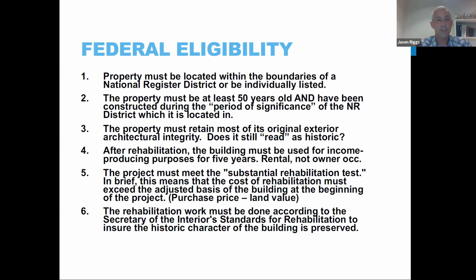Sixth, the rehabilitation must be done according to the Secretary of the Interior's standards for historic rehabilitation to ensure that the historic character and integrity of the building is preserved. And that is a guidebook which was put out by the National Park Service many years ago, maybe 30 to 40 years ago. And it basically tells you what is acceptable and what is not acceptable in terms of the treatment and rehabilitation of historic features on these buildings.